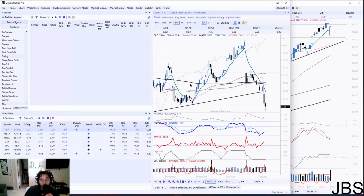Guild did not do so great. We took it here, and then we exited a partial loss here on the gap around 80, and we had earnings. So Guild was a loss.